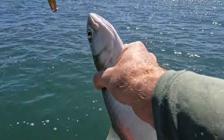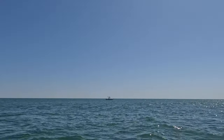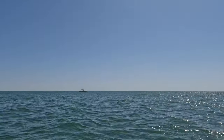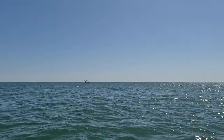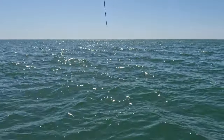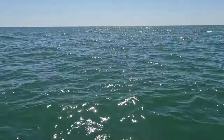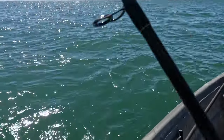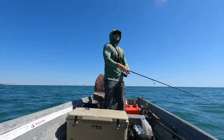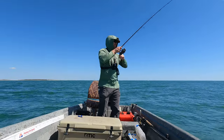Come on, dog. There we go. God, can't tell yet. A little early. I think it might be a Spanish the way it's kind of coming directly at me. I don't know actually. I haven't seen it yet. It's acting very bluish now. Bluefish. These are quality bluefish though for this time of year. There we go. Hit it right at the boat. That was really close to the boat. Be a Spanish. Yeah, there we go.